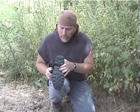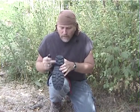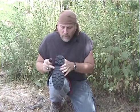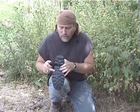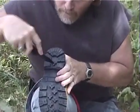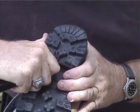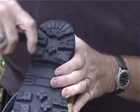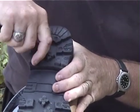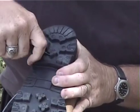Let me show you what I mean by that. If you're working on a search and rescue team, most of the folks who work on search and rescue teams wear some kind of a lug pattern sole like this one here. In order to keep your tread from being confused with that of your subject, what you want to do is make some sort of a mark to help with that identification. And one way to do that is to remove a portion of one of the lugs, like this little piece right in here. What this does is it gives you an unusual pattern that's easy for your other team members to identify.